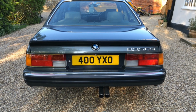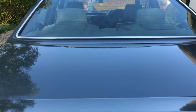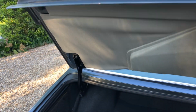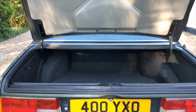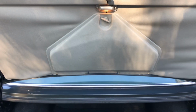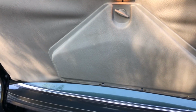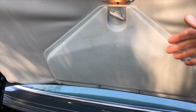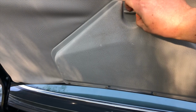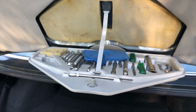Well, shall we have a quick look at the trunk? Or as us in the United Kingdom would say, the boot. Ah yes, the classic 80s BMW boot. So for those not in the know, virtually all the 80s BMWs and into the 90s actually, usually had a toolkit on the inside of the trunk lid, which is rather neat. And this is a particularly nice toolkit.